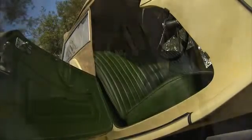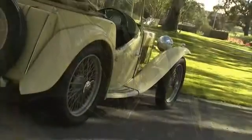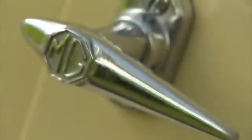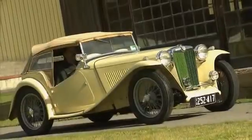The T-Series MGs of the time were also available as a luxury four-seater in several body styles: the WA Sport Saloon, the Charlesworth Tourer, and a very exclusive Tickford Drophead Coupe. Just over 300 of these cars were built over a 12-month period. By the time the TC arrived, the luxury lines were dropped from production.